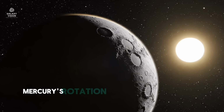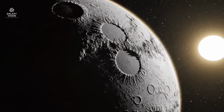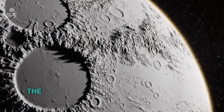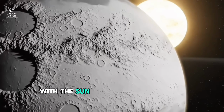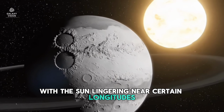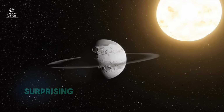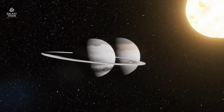Mercury's rotation and orbit are locked in a 3-to-2 resonance: 3 spins for every 2 trips around the Sun. The result is a solar day longer than its year, with the Sun lingering near certain longitudes. Its celestial choreography is stable, surprising, and key to Mercury's thermal extremes.